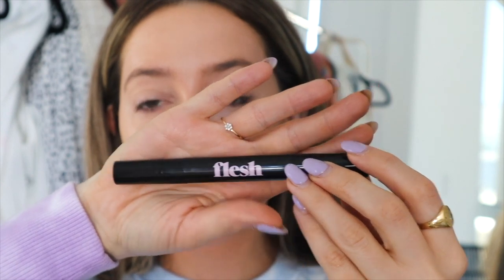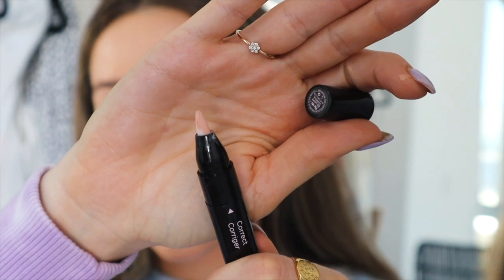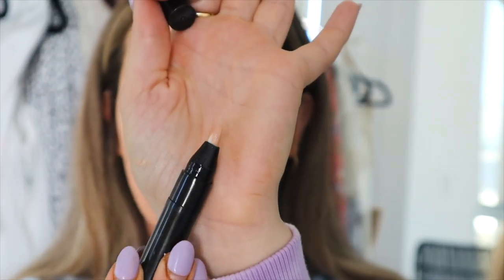On to the concealer, if I can find her. Love the concept of this. I don't know if other brands have something like this, but I feel like this is what I've been dreaming of my entire life, and I'm so happy they have one. This is what their concealer looks like. One end is their correcting end, which is for underneath your eyes, correcting that pigment and dark circles. The other side is the cover, a lighter, more yellow toned shade, for when you have blemishes wherever else, like hello, cyst, zit. And they have multiple shades of this as well, so good for every skin tone, which is great.